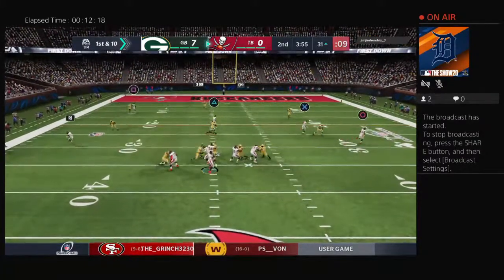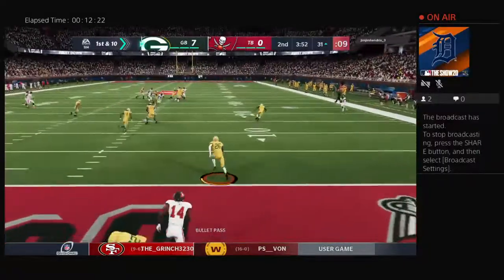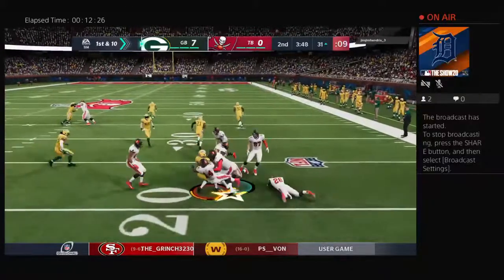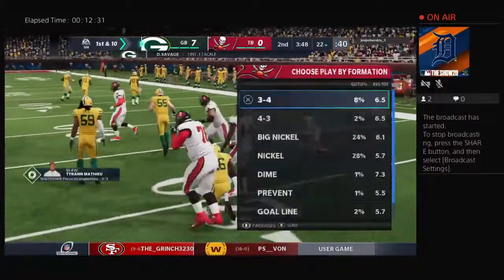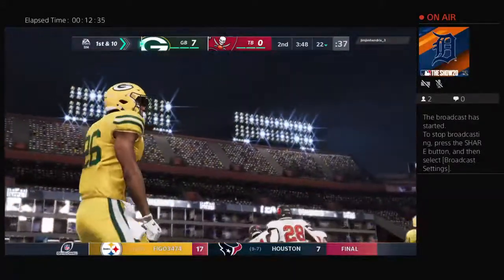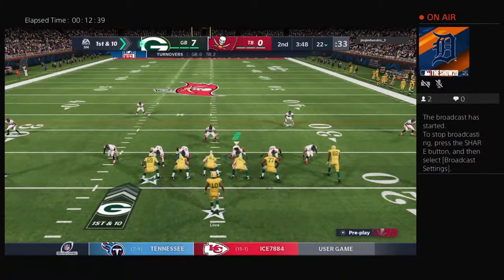From the gun, it's Allen. Looking downfield for Godwin. And oh, it'll be intercepted. Picked off by Darnell Savage. And he will bring it out past the 20-yard line. What a start defensively. Your offense goes out, gets the touchdown, and then you get the interception. Just perfect.